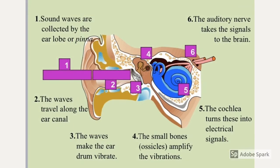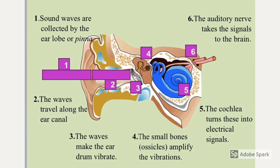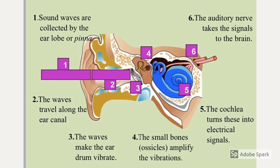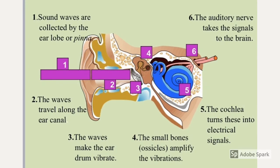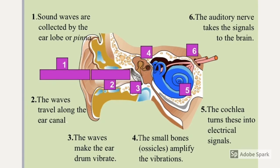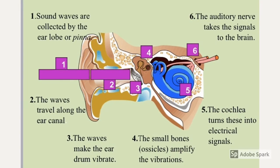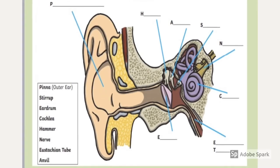Let's have a look at the order in which these things work in. So, number one, the sound waves are collected by the earlobe or the pinna. Then the waves travel along the ear canal. The waves make the eardrum vibrate. The small bones amplify the vibrations. The cochlea turns these into electrical signals, and the auditory nerve takes the signals to the brain, and therefore we can hear the sounds.